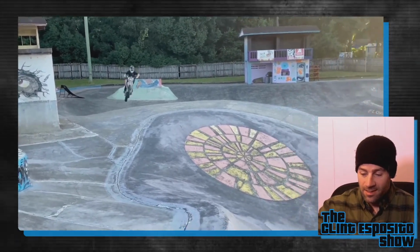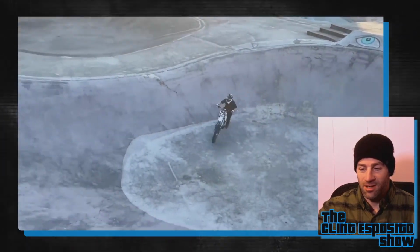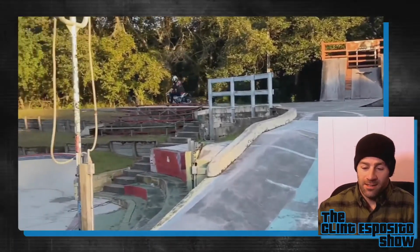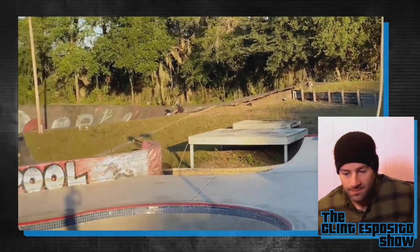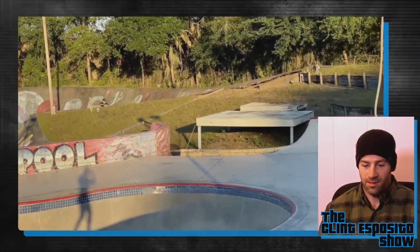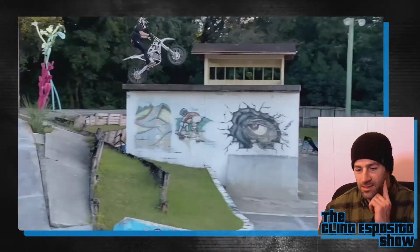Now we're gonna go back to the man shredding the Kona on the electric bike. I love the electric bike in here. It seems like the perfect mix, right? The electric bike and the concrete skate park. And I'll show you, I did some of this. We did that. We didn't gap up to it, and we certainly didn't manual off of it.